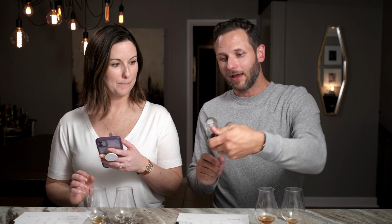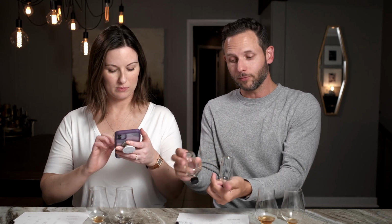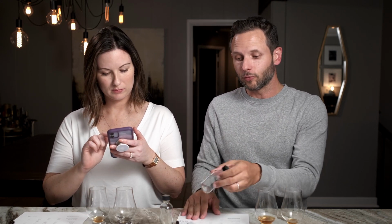It's reveal time, guys. We're going to find out how much these cost first. And then we're going to find out what the pours are. You'll see us react to both of those things. All right. What we got? Glass 1 is number 22. And glass 2 is number 23.